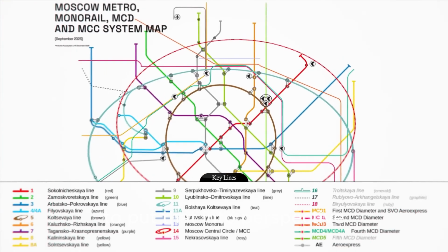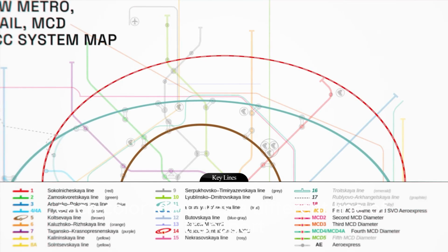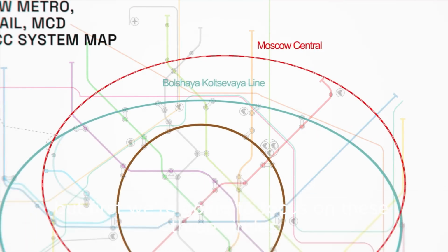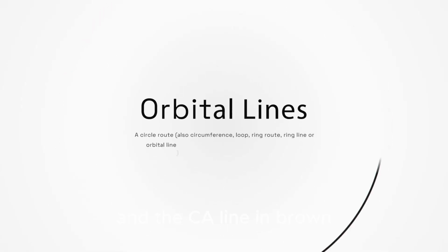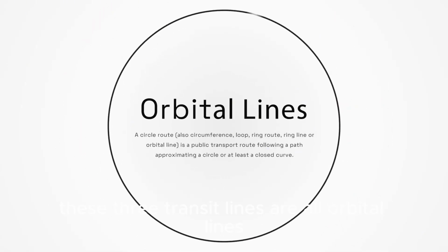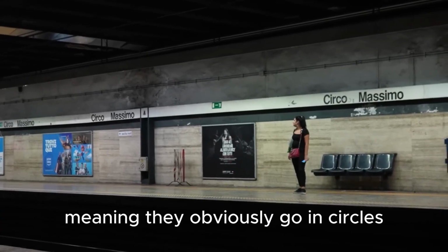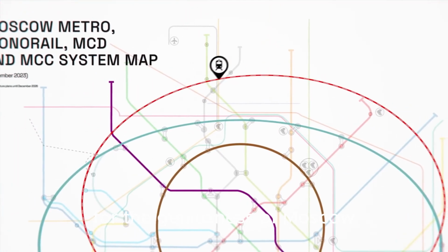To put that into perspective, each color identifies a different line of transport, and obviously, there's tons of them. But first, we're going to focus on these 3 circles: the Bolshaya Line in teal, the Moscow Central Circle in red, and the Koltsevaya Line in brown. These 3 transit lines are all orbital lines, meaning they obviously go in circles. And this is extremely important for the genius of Moscow.